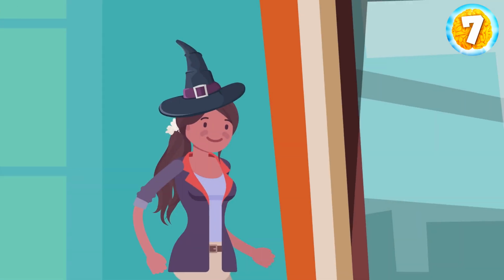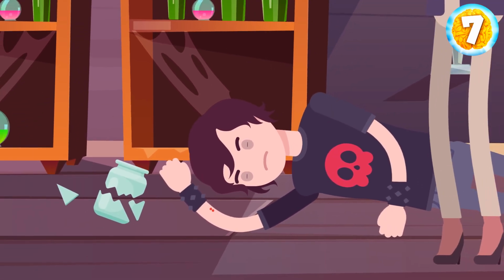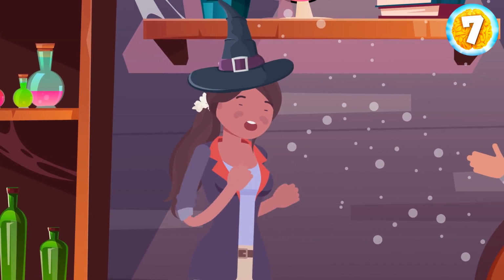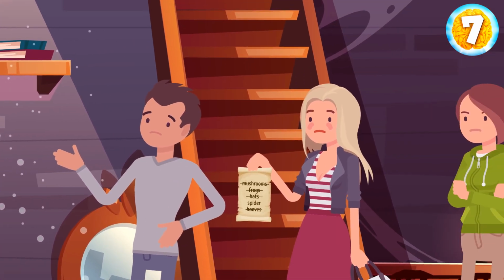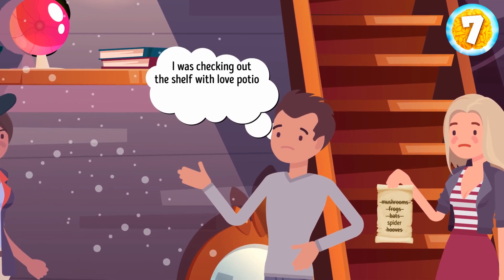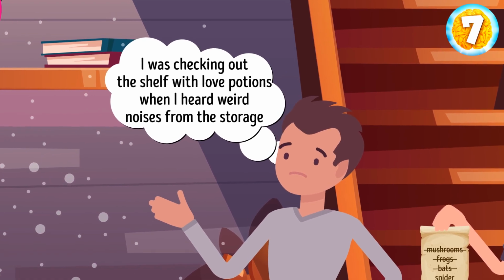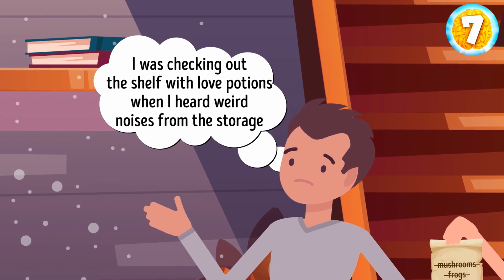In a while, she returns and finds Harry unconscious on the floor in the storage room. She calls doctors and questions 3 persons standing nearby. Billy says, I was checking out the shelf with love potions when I heard weird noises from the storage. But I didn't bother. I thought Harry just dropped some stuff.